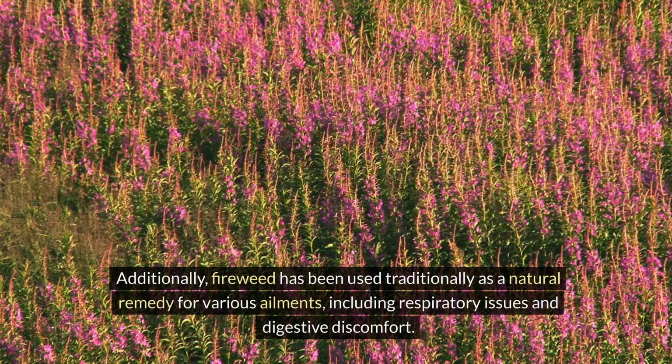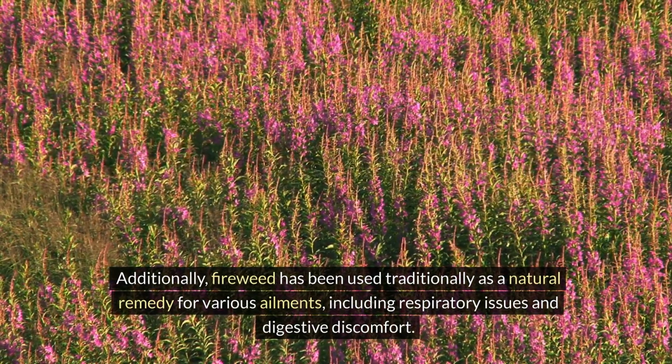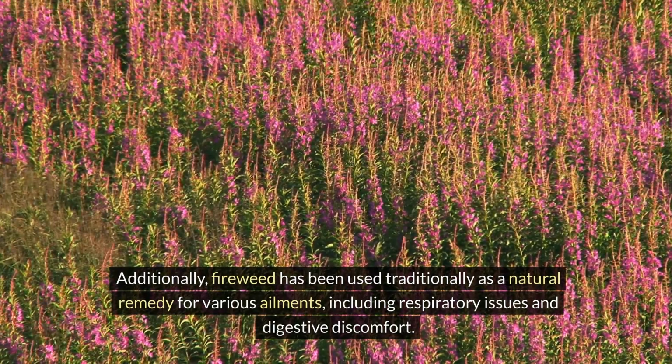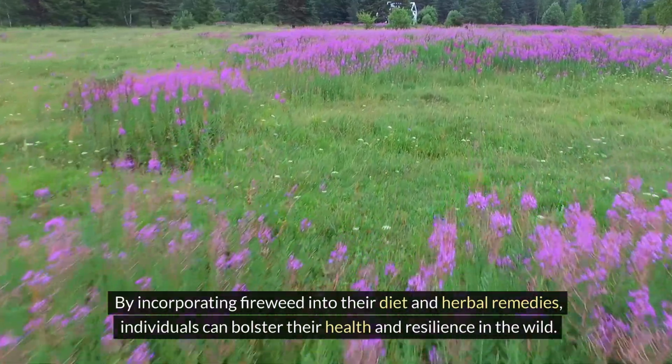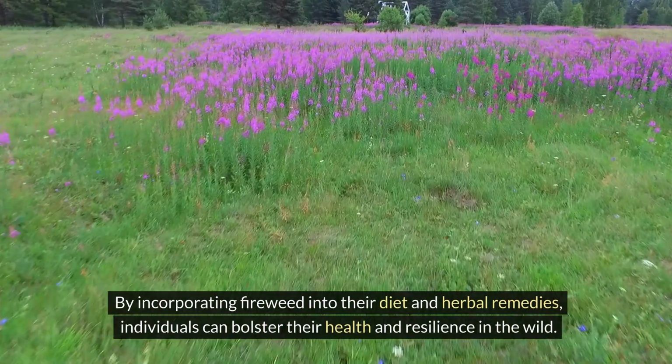Additionally, fireweed has been used traditionally as a natural remedy for various ailments, including respiratory issues and digestive discomfort. By incorporating fireweed into their diet and herbal remedies, individuals can bolster their health and resilience in the wild.